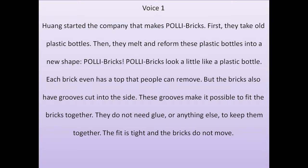Huang started the company that makes polybricks. First, they take old plastic bottles. Then they melt and reform these plastic bottles into a new shape, polybricks.